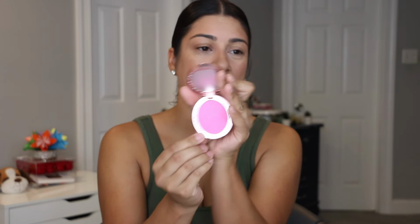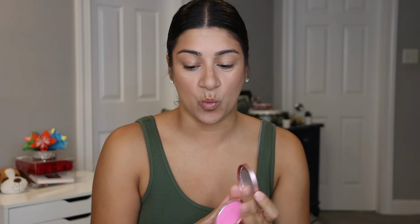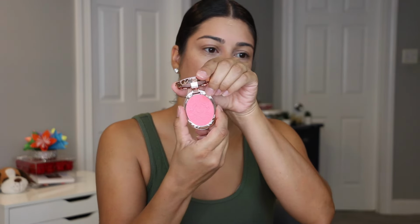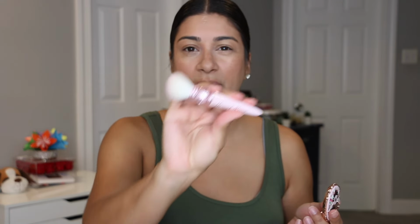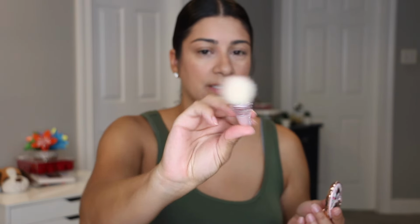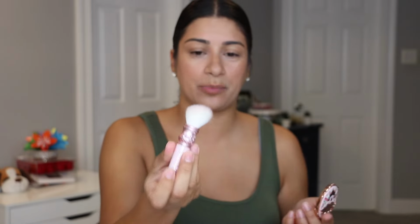I have 2 blushes to pick from. This is the one that they sent me, but this is way too bright for me right now. It just won't work for my complexion. So I do have this one that I got last time, and this is the Romantic Blossom one. I think this one will work a lot better for me, so I'm going to use this one with the brush that they sent. It's, I forget what it's called, some sort of strawberry cherry brush or something.